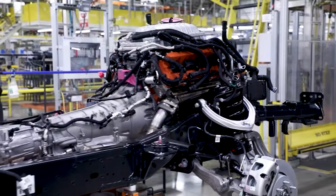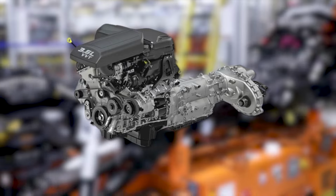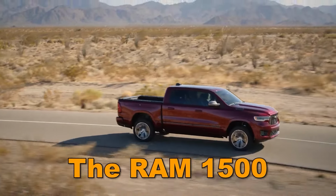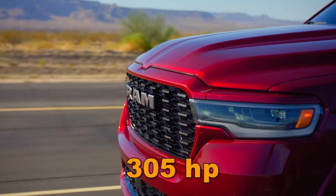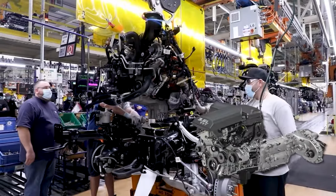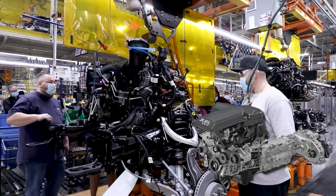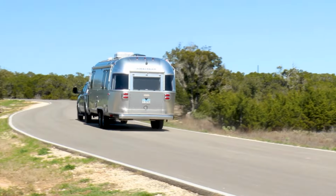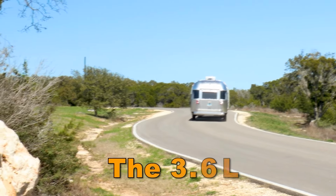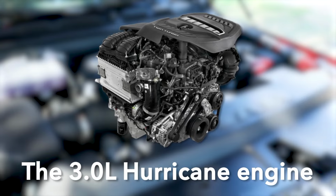One engine that was retained for 2025 is the 3.6 liter Pentastar. The Pentastar is the base engine that comes with the Ram 1500. This engine makes a modest 305 horsepower and 269 pound-feet of torque. Not a powerhouse by any means, but still a very reliable engine that can be pushed to great lengths. However, towing and payload are extremely poor when it comes to the 3.6 liters, so your best bet would be to go for the 3 liter Hurricane engine.